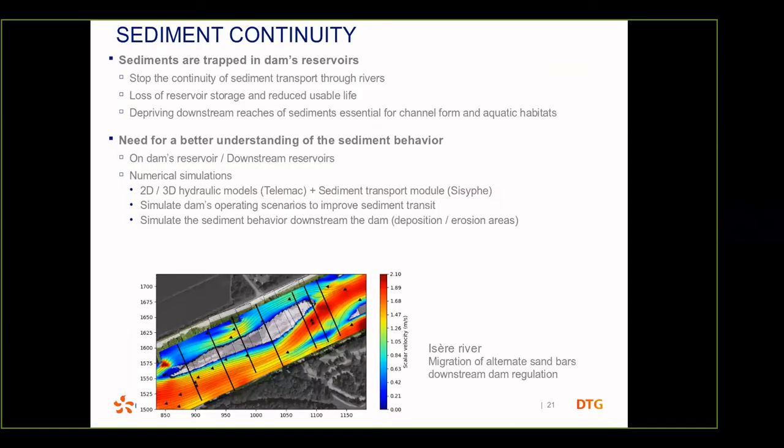So if I jump to sediment continuity, you know that sediments are trapped in dam reservoirs. And so it has two main consequences. The first one is that we have a loss of reservoir storage, and so it can reduce the usable life of the reservoir. But it also deprives downstream reaches of sediment. And those sediments are very important for the aquatic habitats and for the channel forms. So we really need a better understanding of the sediment behavior in the dam reservoir, but also downstream of the reservoir.